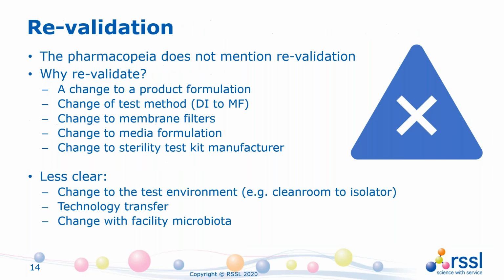Now, just looping back to this concept of revalidation, or the repeating of the method suitability test. We can present some reasons for revalidation: a change to the product formulation; if we wish to change the sterility test method, now it might be that a proteinaceous product, for example, has become purer, so what was required to be done by direct inoculation could shift to membrane filtration; a change to the membrane filters or a change to the media formulation as notified by the media manufacturer, or perhaps a change to the sterility test kit manufacturer.